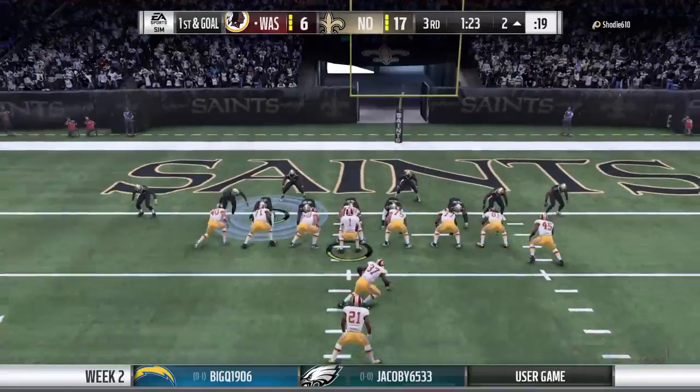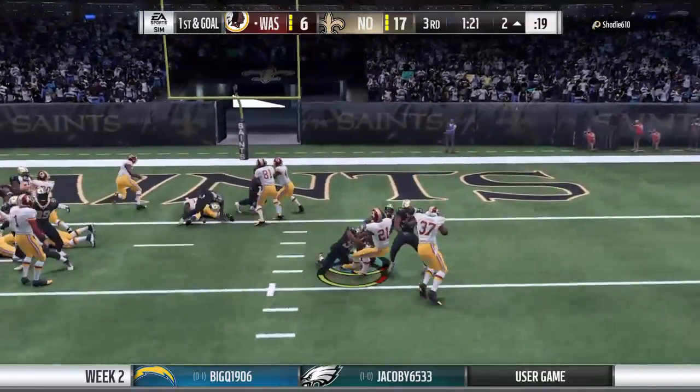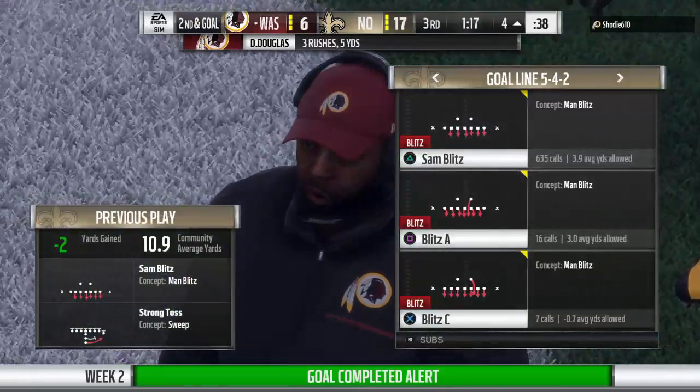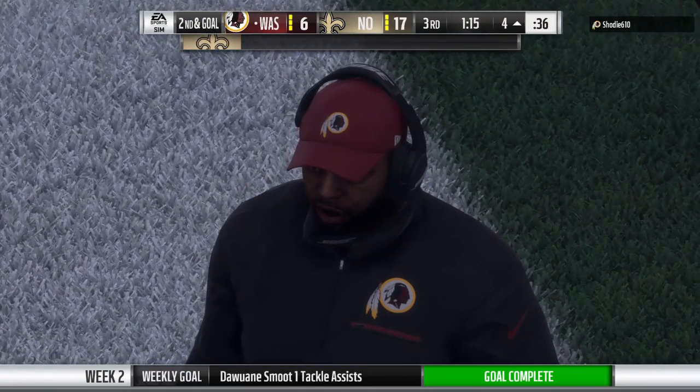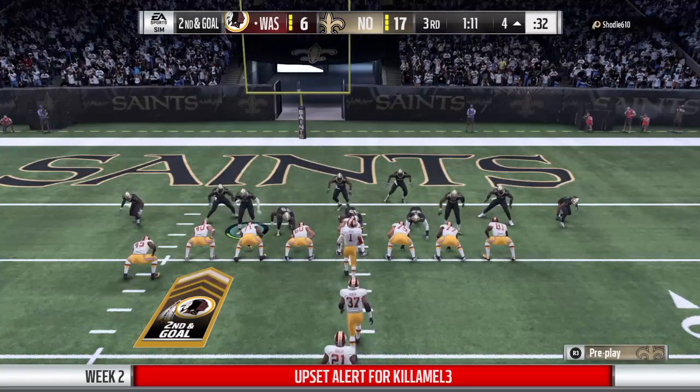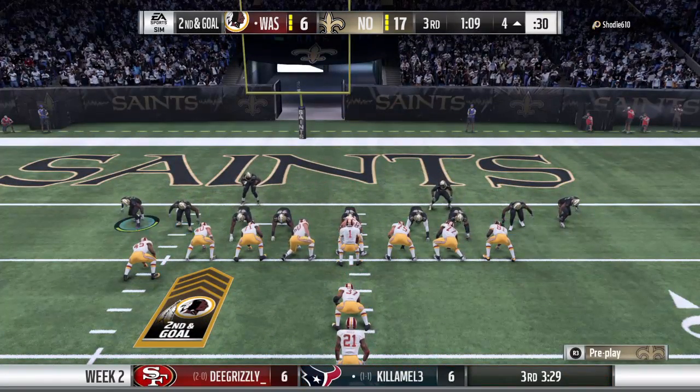They come out here in the I. Now they'll run it on the toss. And after the good gain last play, this time he's going to be stopped behind the line of scrimmage. Call it a loss of 2 on the play. And that'll make it 2nd and goal. Here we go.